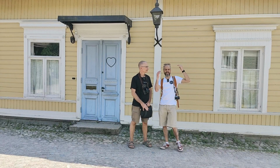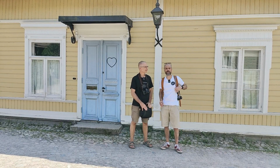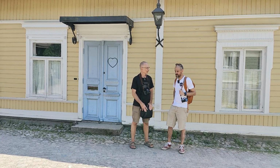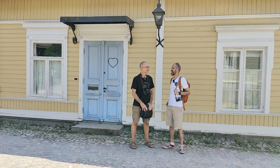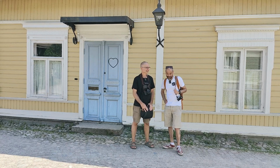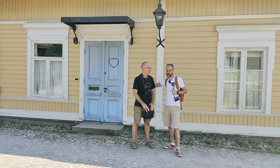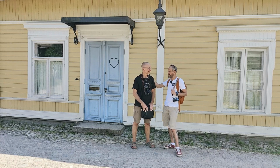Yeah, so this is pretty much our walk around Porvoo Old Town. It's been a super nice walk. I was going to just mention how pleasant the day has been with Matti. Thanks for having me. Yeah, thank you for coming.